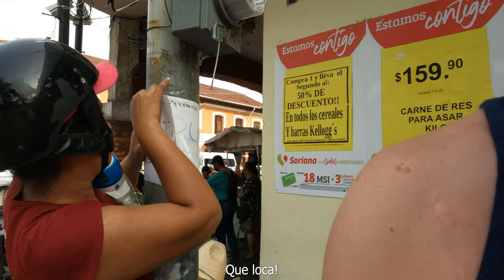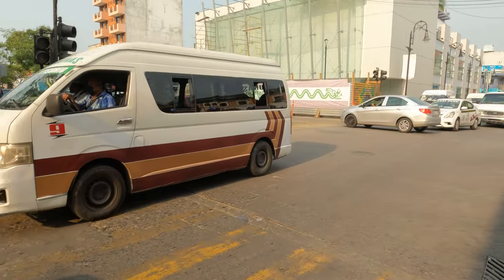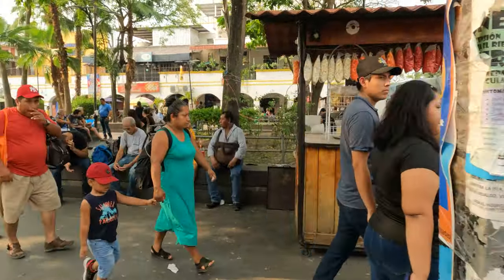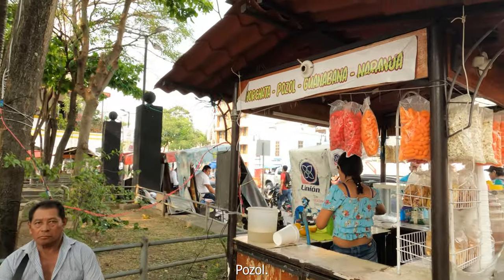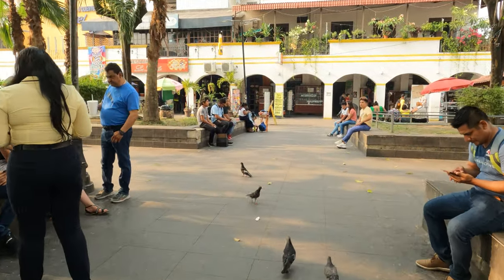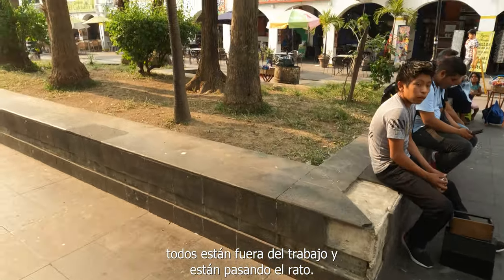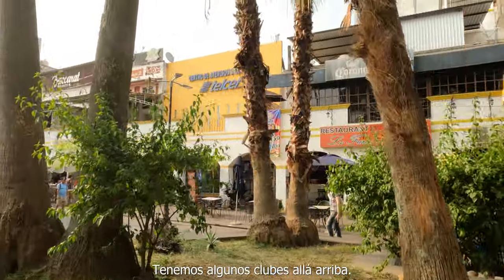It's legit so hard to cross the street around here. It's crazy. What do we have? Horchata, pozol. A lot of people sitting in the park. It's Saturday, so everybody's off work and they're hanging out. We got some clubs up there.